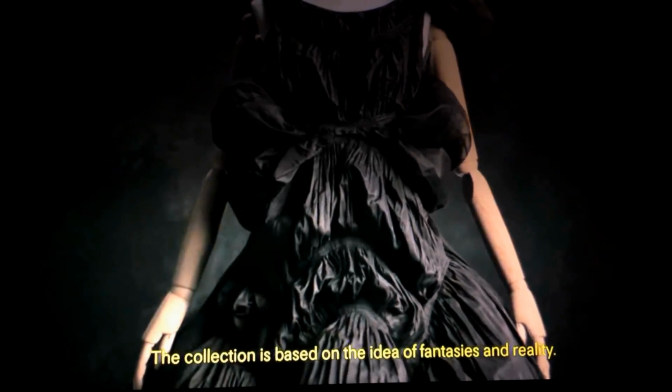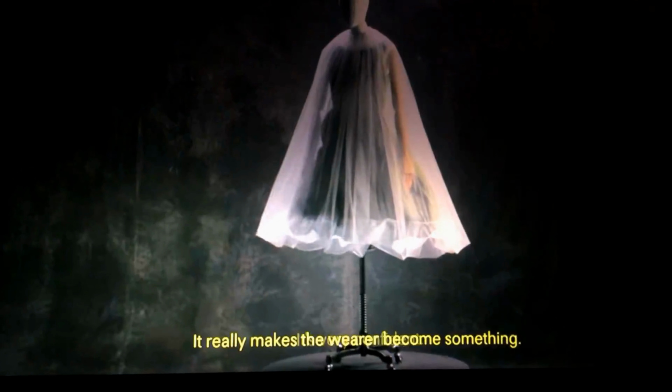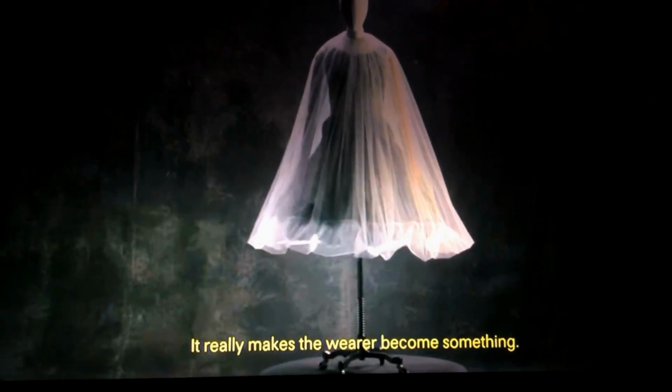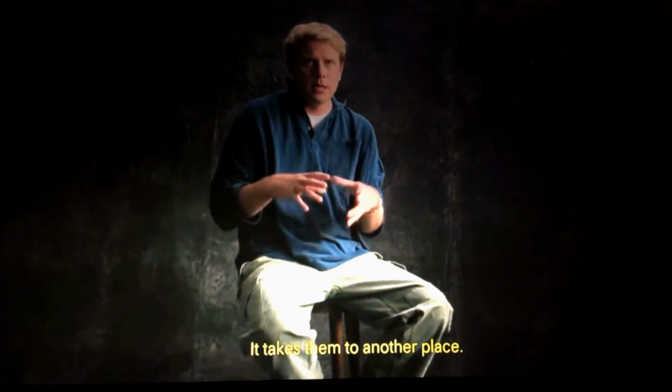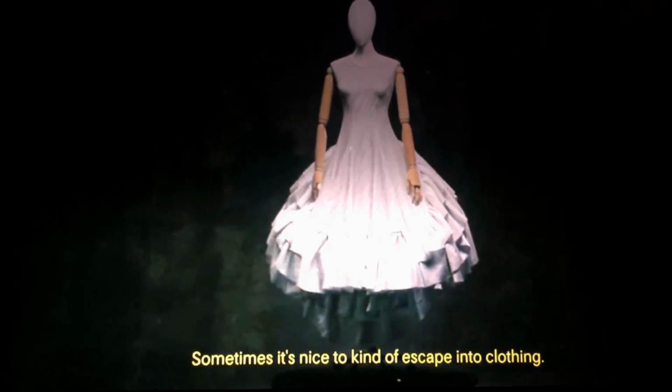The collection is based on the idea of fantasies and reality. It's very confident. It really makes the wearer become something. It takes them to another place. Sometimes it's nice to escape into clothing.